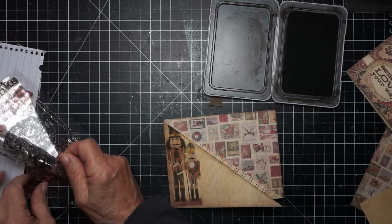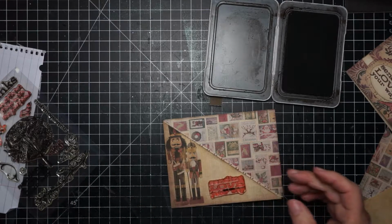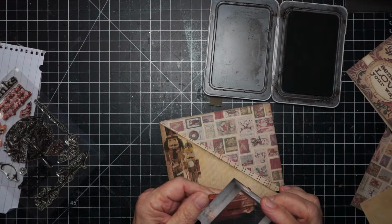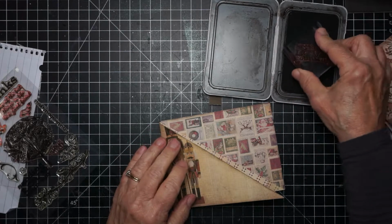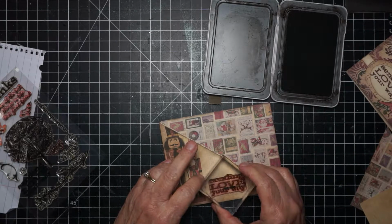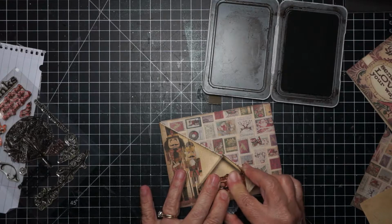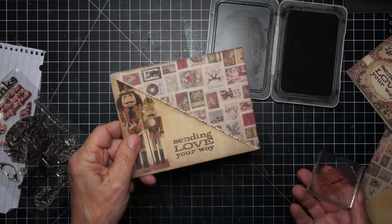We can stamp it right on here directly. Sending love. I think that's a lovely sentiment. Hope I can get it on here right. But you know, if you do stamp right on your project and it fudges, that's when you put a little banner or a little die cut or a little something. Opportunities for embellishment, that's right. There we go. Sending love your way.